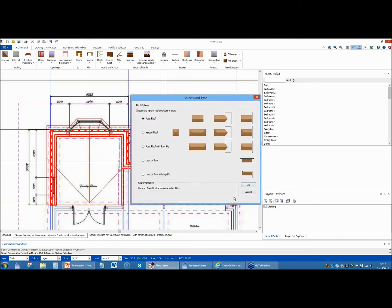Okay. These are the roof types that the software will automatically estimate. It'll do apex roofs, hipped roofs, barn roofs, and lean-to roofs, and it allows you to effectively Lego block those roof types together to give you probably 95% of the roof shapes that you're going to tend to meet in your everyday life. And if you're doing design and build, it will obviously do 100% of the ones that you design.